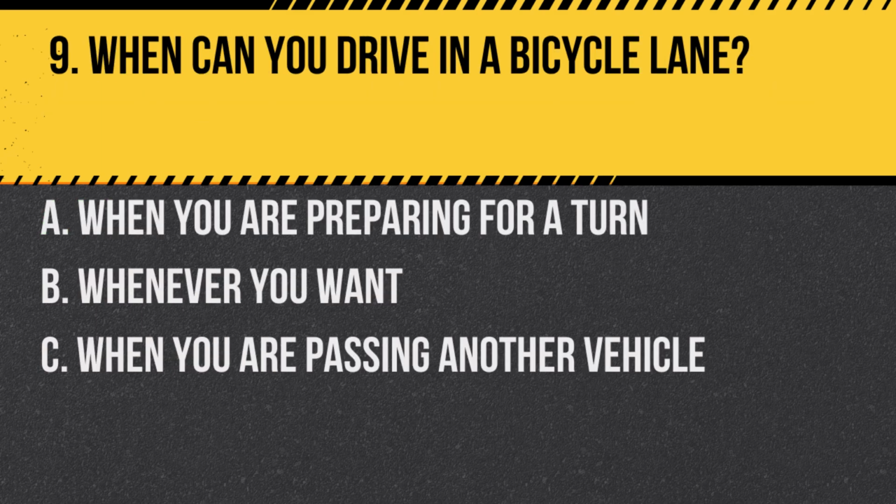road. Question 9. When can you drive in a bicycle lane? A. When you are preparing for a turn. B. Whenever you want. C. When you are passing another vehicle. Answer. A. When you are preparing for a turn, you can enter a bicycle lane for no more than 200 feet before making a turn.